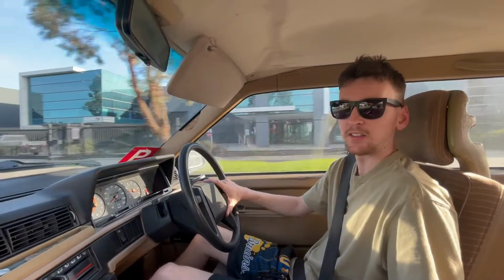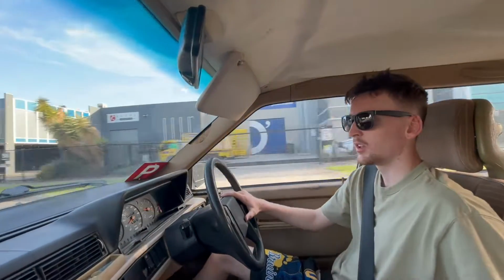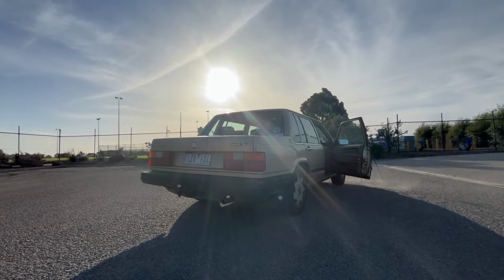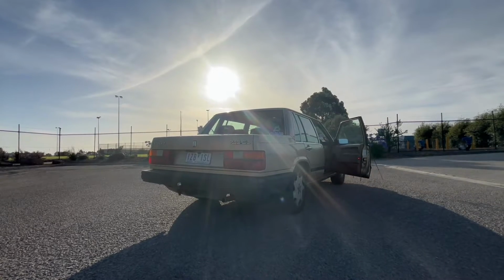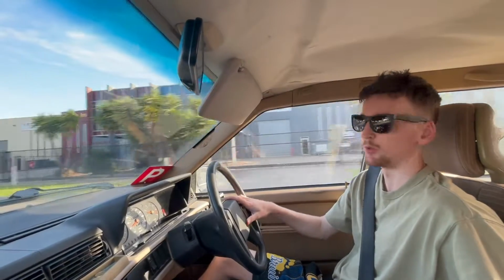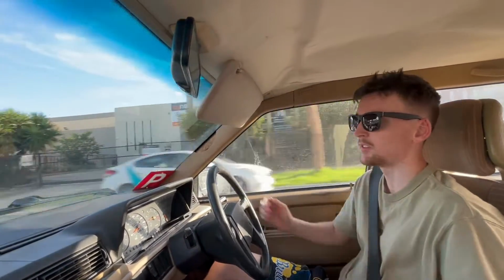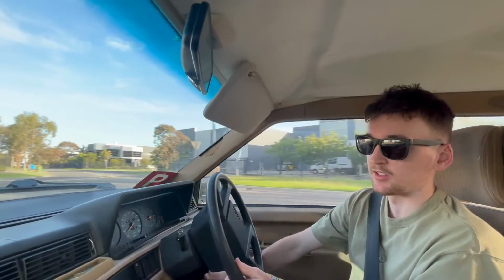And the fact this thing's just stock standard, there's not really an exhaust noise, there's no engine noise. It's just quiet and peaceful, which is surprising because this does have a clutch fan. And in my Fairmont, that thing is absolutely obnoxious. You can hear it all the time at any speed. Even with the new exhaust, which is loud as, you can still hear it.